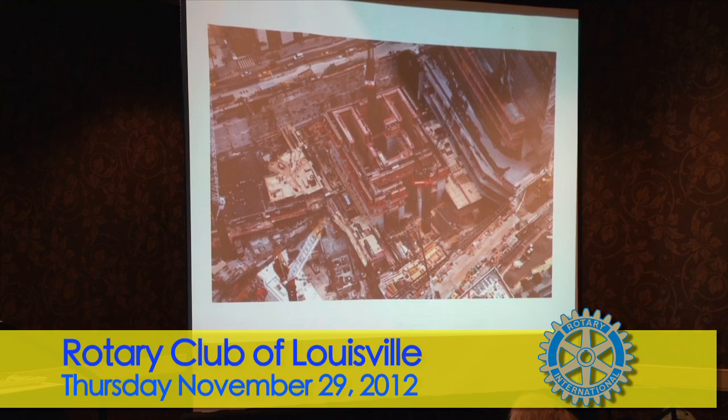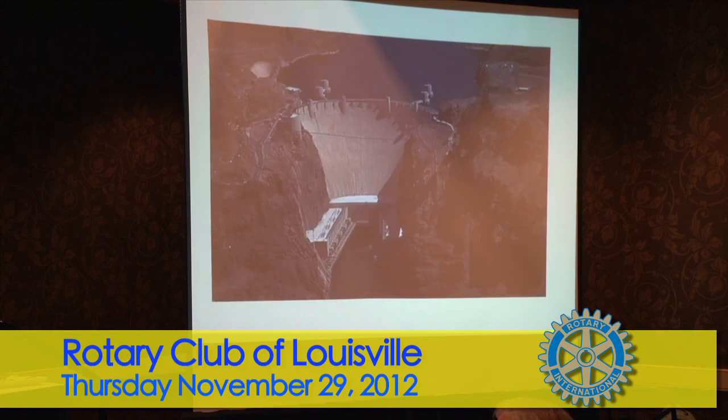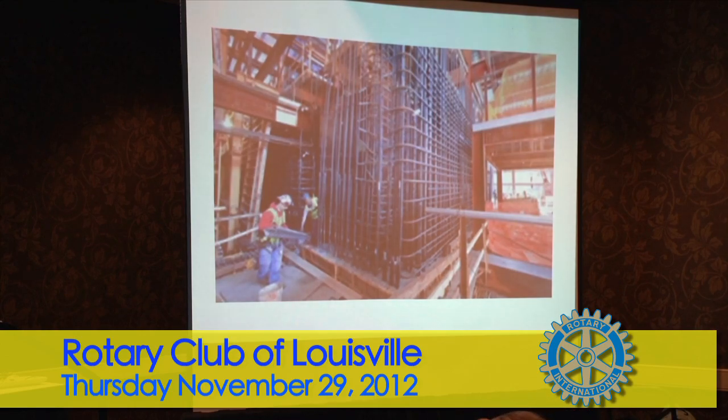Now, the concrete in the structure is more typical of the mass concrete that you would find in a dam than anything ever seen before in a commercial building. The concrete in this building exceeds the strength of the concrete in the Hoover Dam. Clyde and Jimmy would probably tell you that the compressive strength of concrete from Home Depot is about 5,000 psi. The concrete in the Hoover Dam is 7,500 psi. The concrete in the World Trade Center Tower 1 is 14,000 psi, and it's loaded with steel reinforcement.